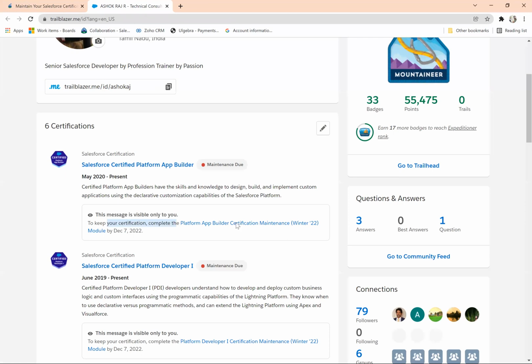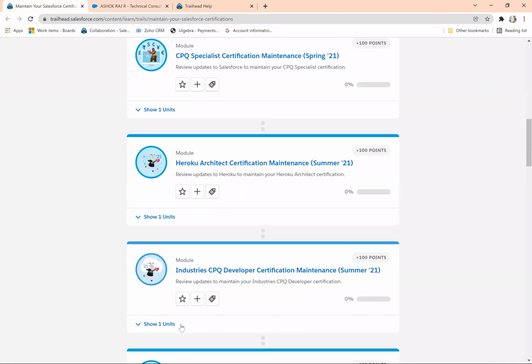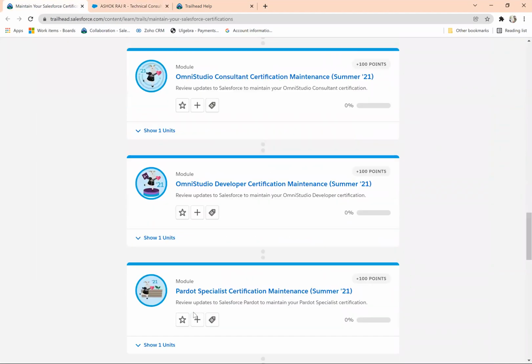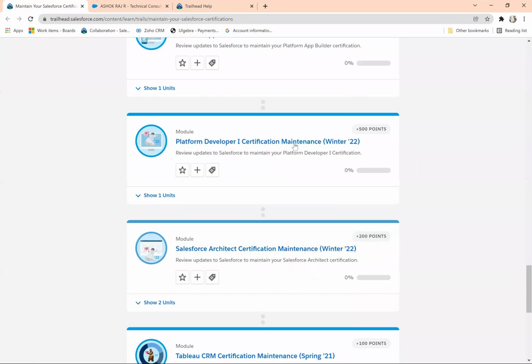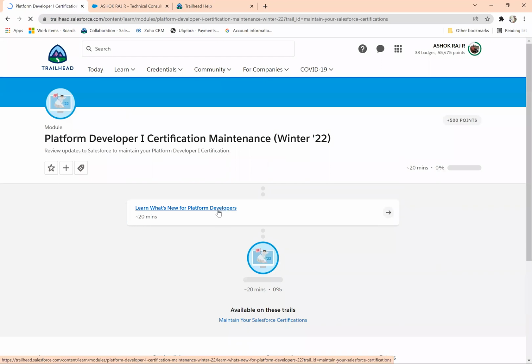What I have to do is go to this Trailhead. Basically, this is Trailhead. Platform Builder Certification Maintenance Winter 22. You can get this from here. Platform Developer. Just like how we do the Trailhead, the same way I need to do the maintenance.